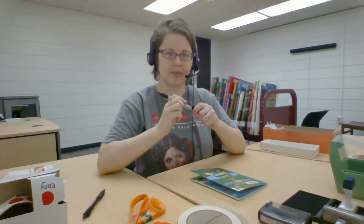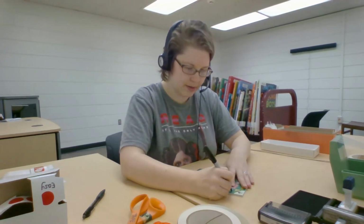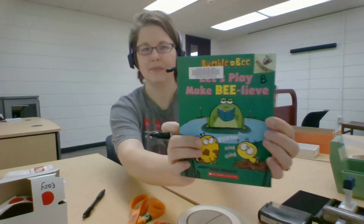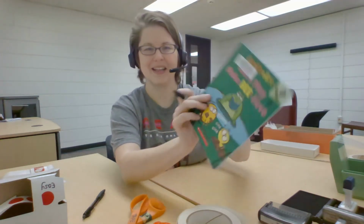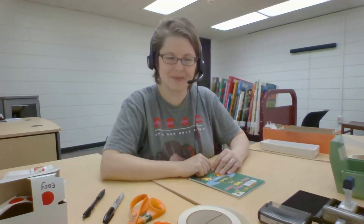Now this is a paperback book, so I'm going to label it with my permanent marker. I'm going to give it the letter B. The author of this book is Ross Burrick, and Burrick starts with the letter B, so that's why I put the letter B in the corner.